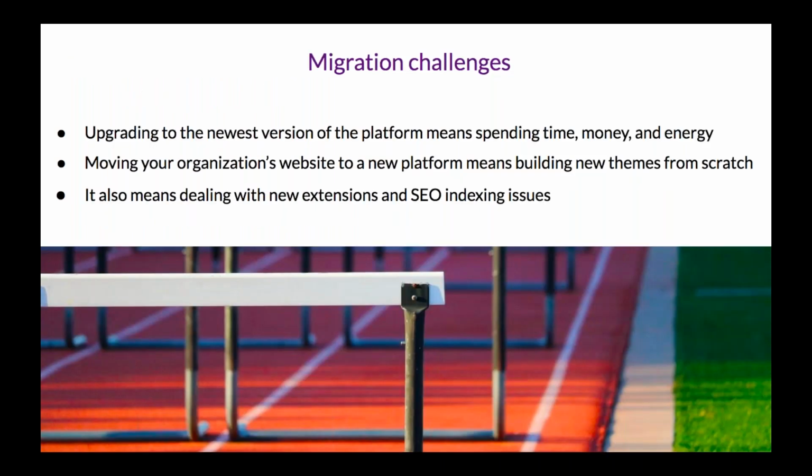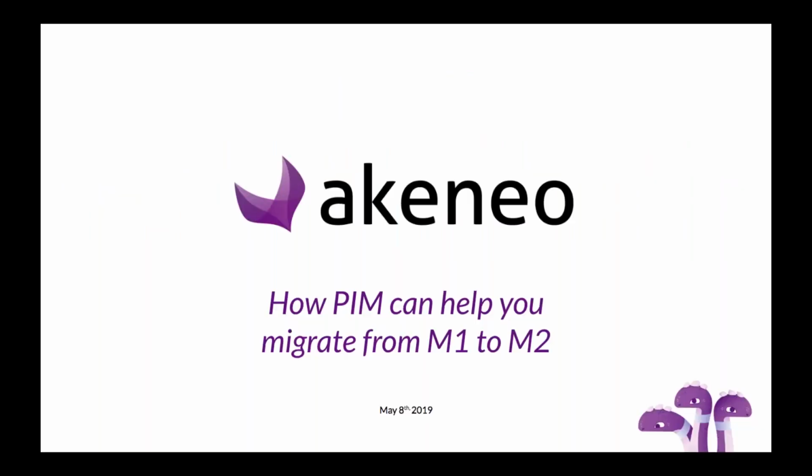But of course, migrating also comes with some challenges. Upgrading to the newest version of the platform means that you have to spend time, money, and energy. And you have to move your organization's website to a new platform, right? That can mean building new themes from scratch. And it can also mean dealing with new extensions and SEO indexing issues. So fortunately, PIM is here to help.